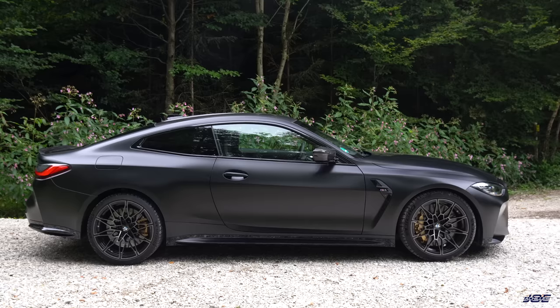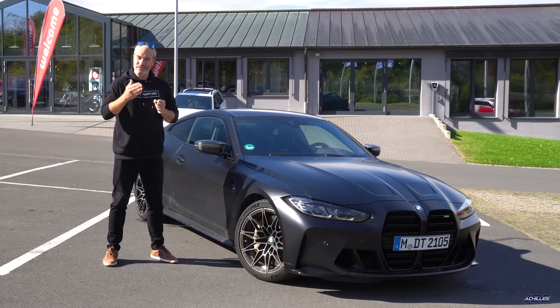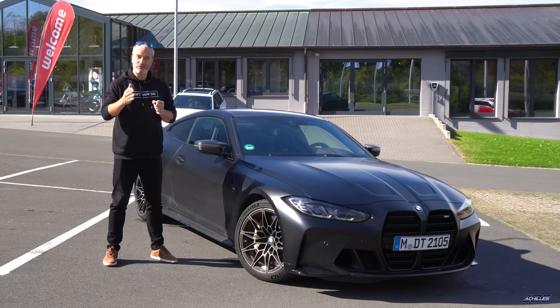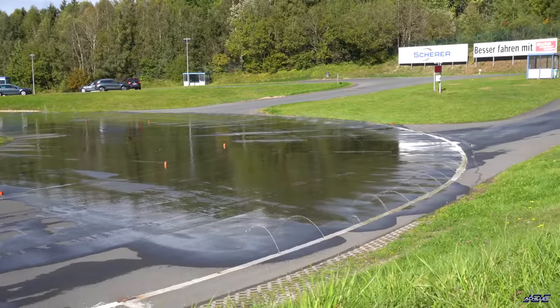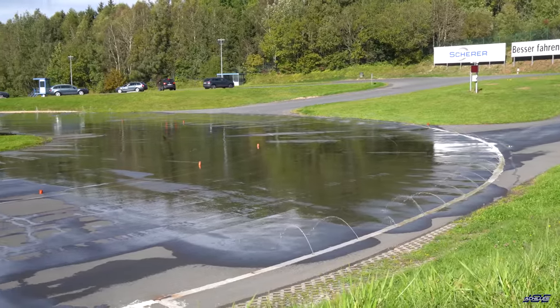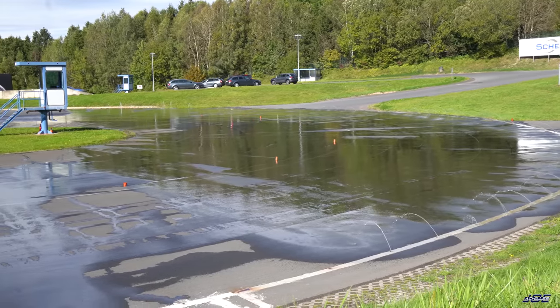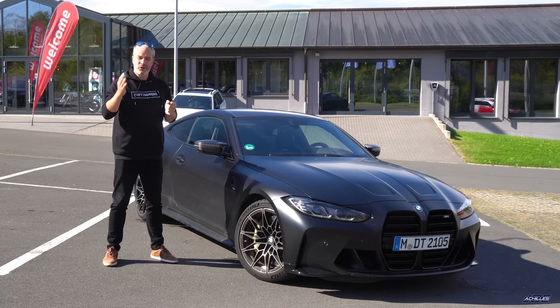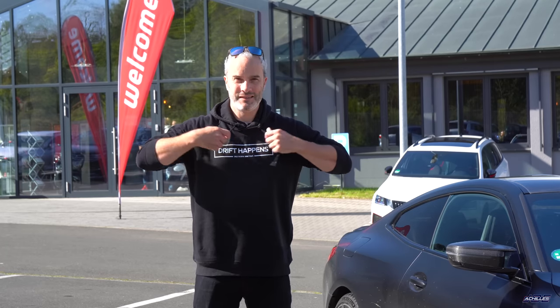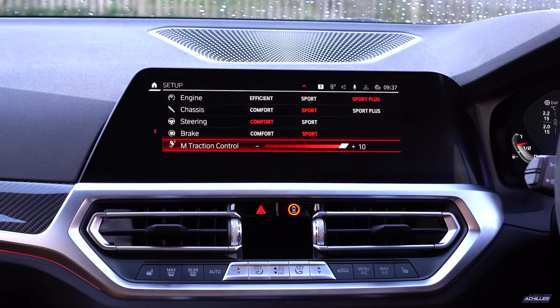But in the time that I've had my M3 and I've driven various press car M3 and M4s, I've realized that the traction control system does really work very effectively. Why not test it in a safe environment on their skid pan facility here and see exactly what the 10 different stages do in terms of, well, let's say drifting or skidding, how much safety they give you when they're turned on, and how much freedom they give you as you reduce the number, essentially. 10 is turned on the most and 0 is completely off.